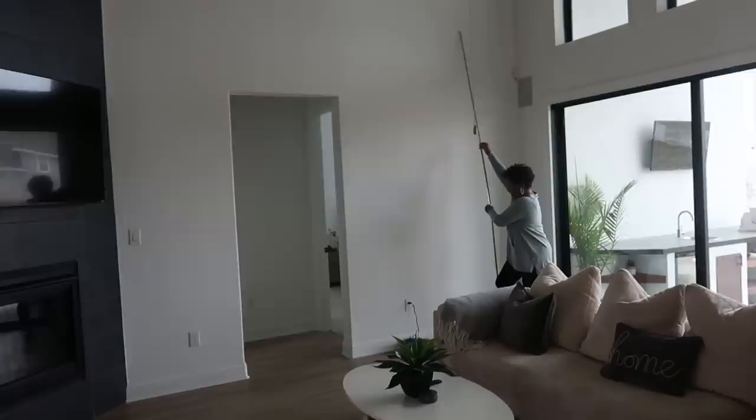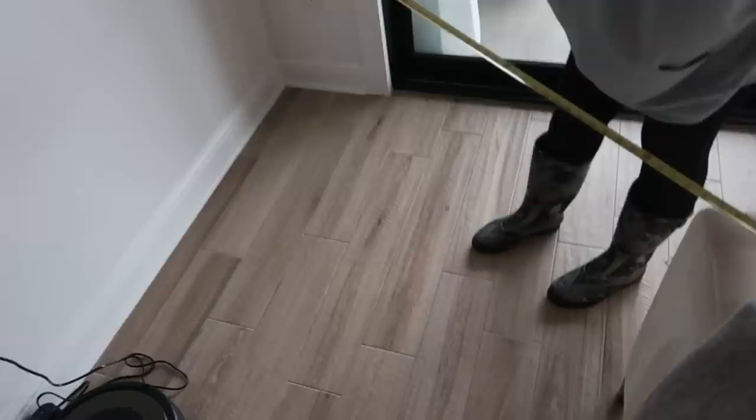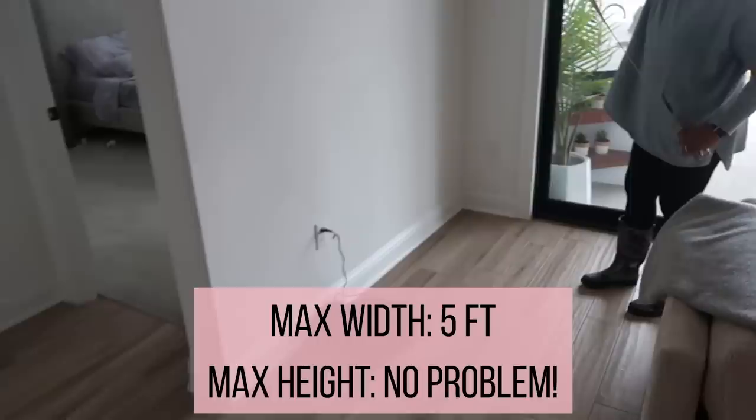But basically, the only thing we really need to know for sure is the maximum width that can fit right here. Maximum would be like 5 feet in diameter is the biggest I could go. The height, I could go tall.